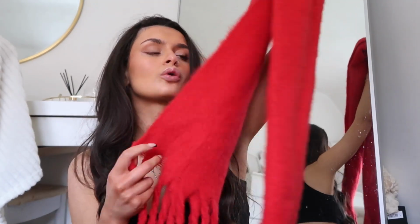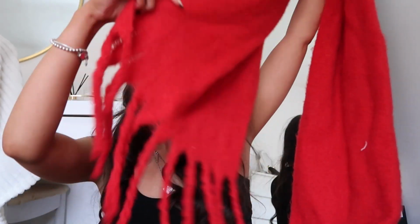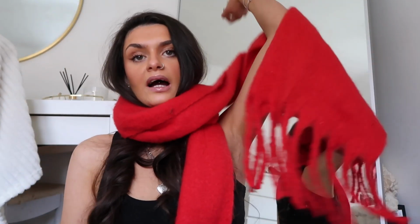This is such a good quality knitted scarf, and I love the dangly bits at the bottom. I don't really like scarves that end just in a straight line. I love the ones that just dangle, have these little dangly bits. I feel like it just looks extra cute. This is the best quality scarf I have ever picked up in my life.